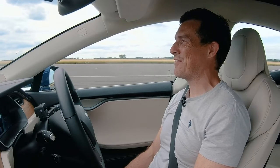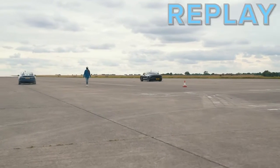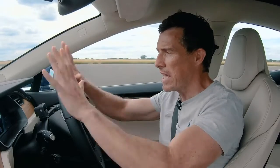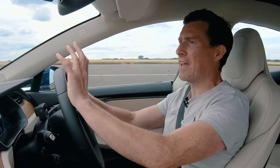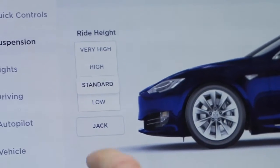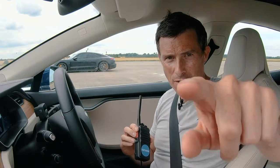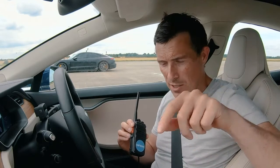Wow, that was a bigger difference than I imagined. To be fair, I think I was a little bit behind on the launch. I'm gonna try again. We need this to be scientific. Well, as scientific as carwow gets. Let's run it again. Right, the suspension isn't fully low. I'm now lowering it. I know the Tesla fanboys would have picked up on that and been claiming foul.